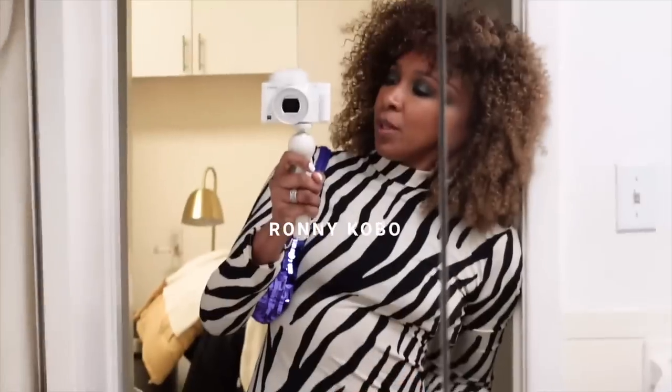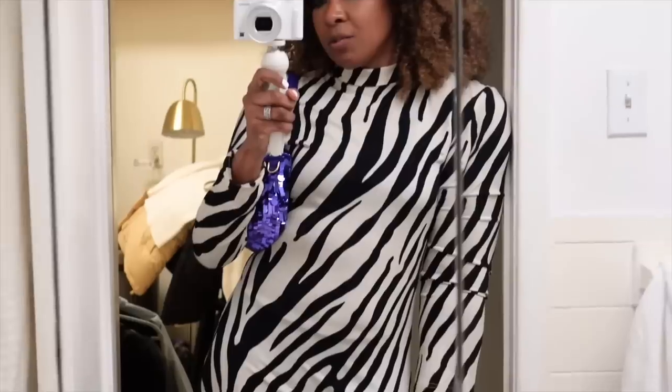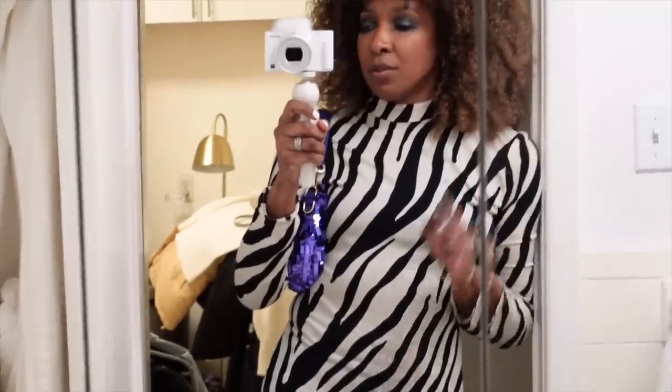This is by Ronny Kobo, by the way, this dress. I've had it for about 3 years now, I think. I love it. It's one of my favourite dresses. I just love it. It's so nice. And then I had on, obviously, the Fendi Baguette.